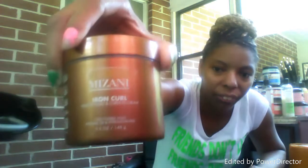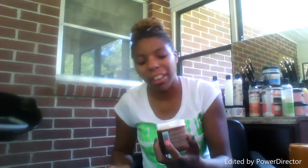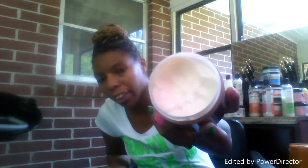Once you get ready to flat iron, you can also add the Mizani heated style and curl cream. And this is an iron curl. You can add that to your hair, and it's kind of like a whip consistency. It's not too thick either. Put a little bit in your hands, rub it together, and put it all over your hair. Just like with the Etain Butter Shine, you don't need that much. Then you can spray a little bit more of this on your hair and proceed with the flat iron. I guarantee you, your hair will be smooth and straight. People would think you got a relaxer, and you don't.